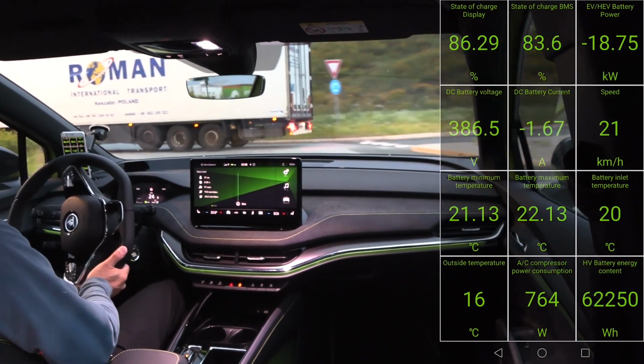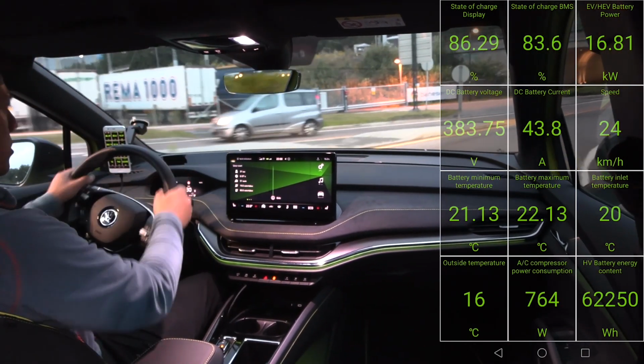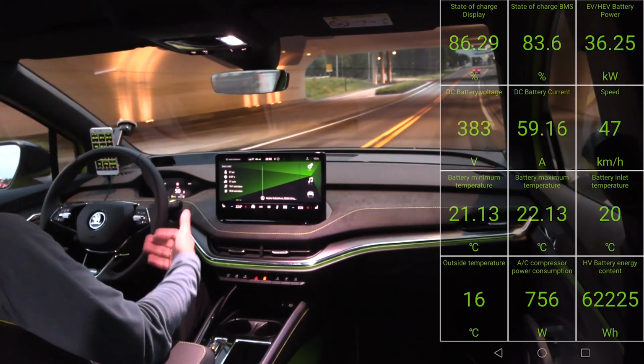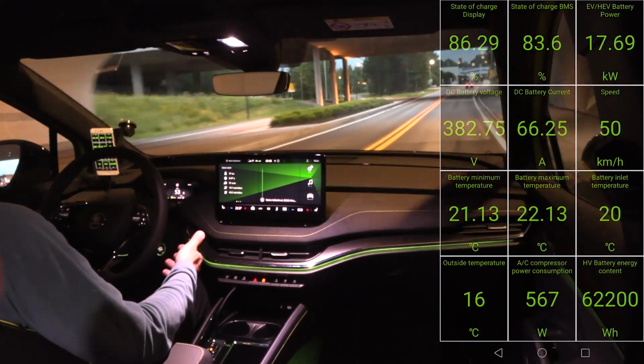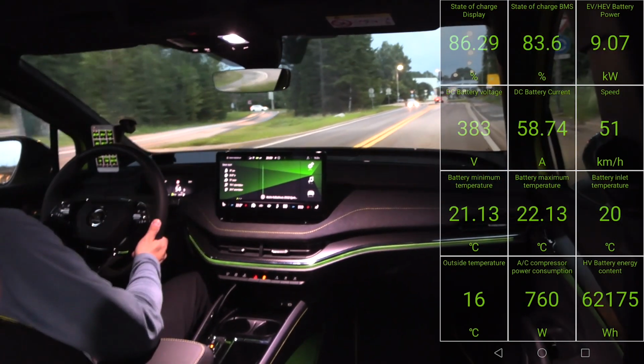But of course, if you have a more normal driving and charging scenario with a family, with kids or a dog, then you might want to go for, let's say, 90%. And then you can drive really far on a single charge.